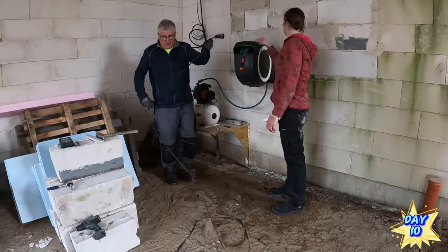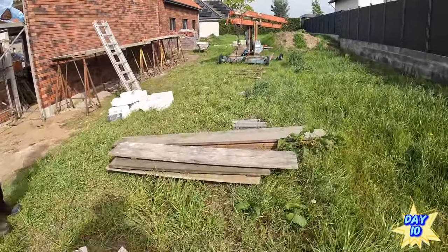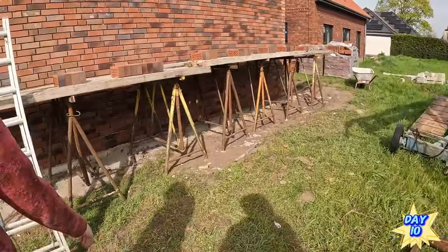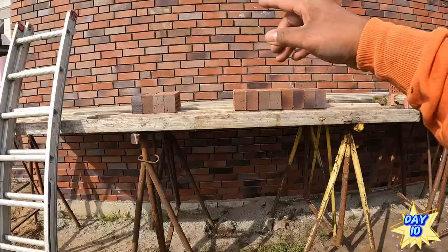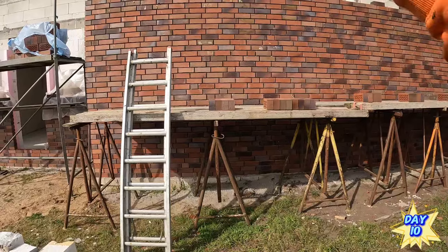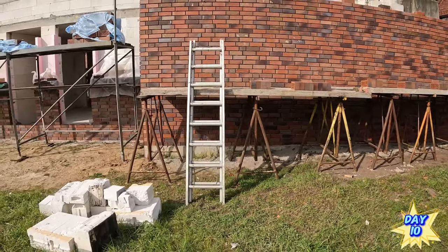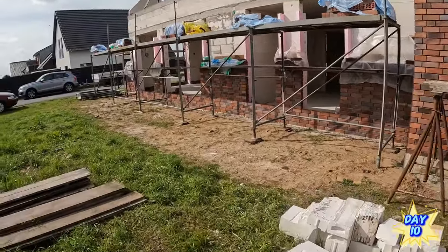Yeah, guys, we just finished coffee. So this is the garage wall beside the garden, which I was doing with Jakob on the last vlog, day 9 of the vlog. We need to put another line of brick on top, to make it higher. We'll do that first thing on Monday, and then we'll jump straight to this side.